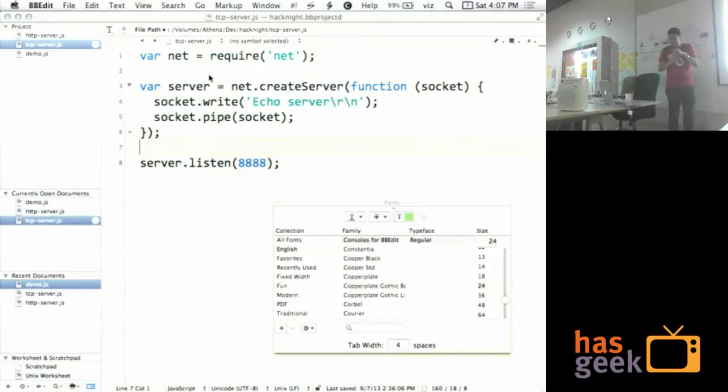Alright, so what we'd have to do is effectively create an array of everybody that connects to this socket, and then I'd be able to broadcast it. But I don't feel like doing that right now, so I'm going to skip over that.